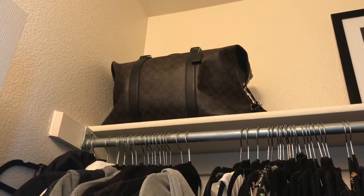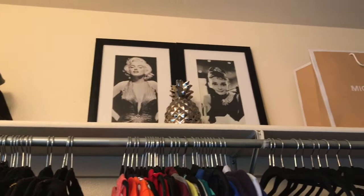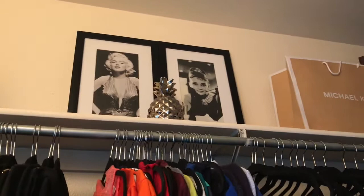Moving on, I have these two beautiful portraits. I have Miss Marilyn Monroe and Miss Audrey on this side, and a beautiful chrome pineapple that I picked up at Marshall's, I believe, for $9.99, and the frames were picked up at Ross. I don't remember what price those were because I've had those for years, maybe like 10 years, I want to say.